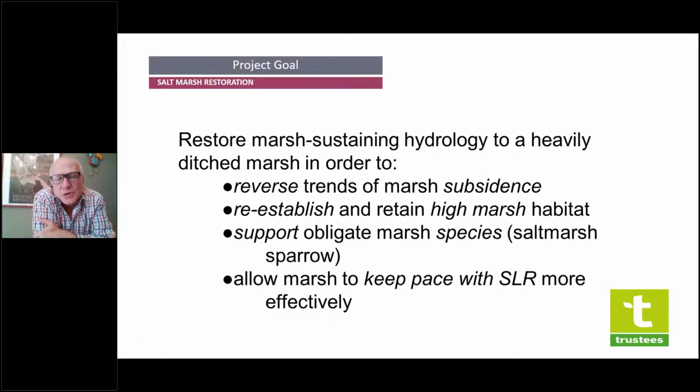Yeah, so the goals here are pretty much as you see them there, but we're on a subsidence trajectory right now, both in terms of an oxidation trajectory as well as a saturation or waterlogging trajectory. So our first step is to stop that subsidence. It's a perfect storm, so to speak. We don't want the marsh to be subsiding when sea level rise is rising. So we also then want to reestablish that high marsh.